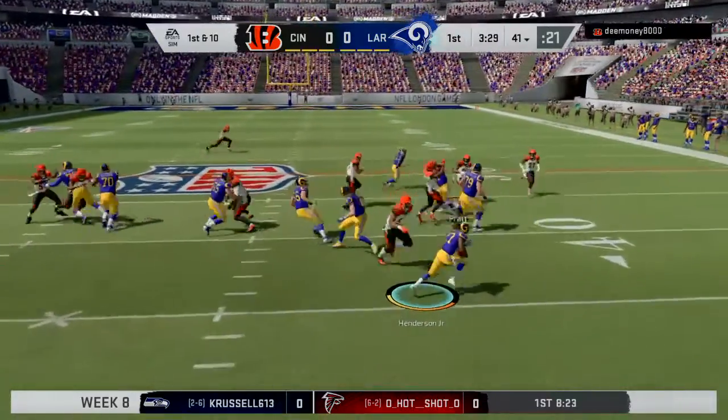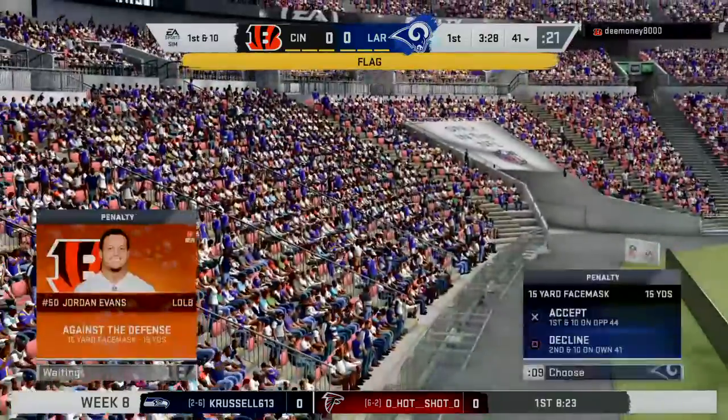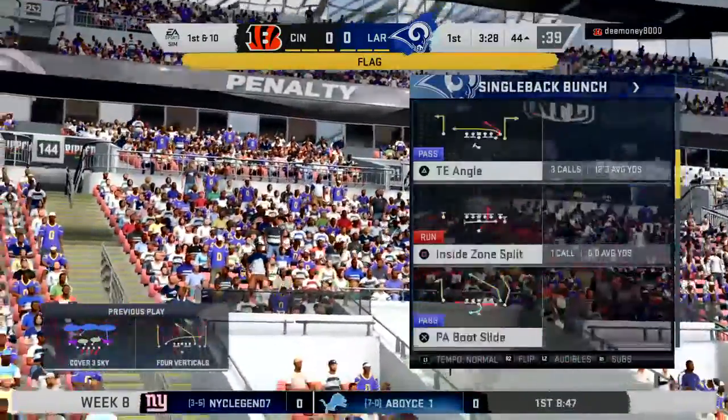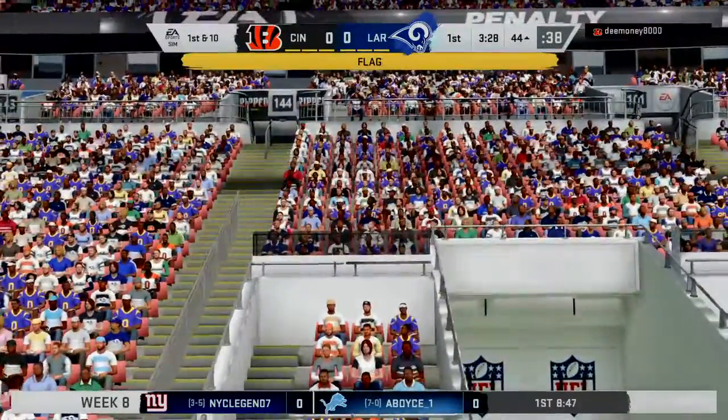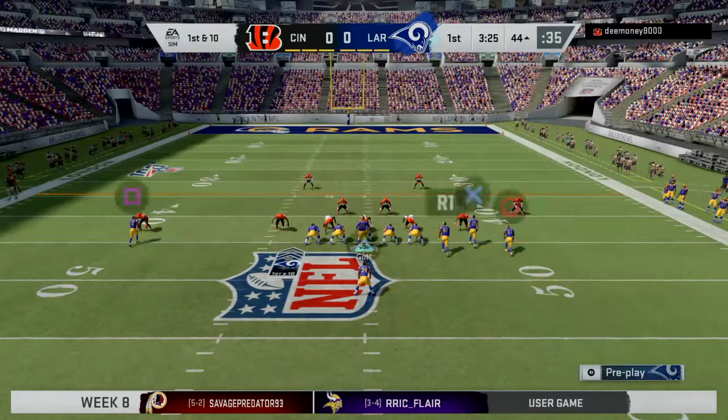Henderson now on 1st and 10. And he'll be brought down somewhat awkwardly here, and a late flag as well. I think this one's going to be a face mask. So the face mask, quite a blessing there as they'll start out of harm's way with a 1st and 10.